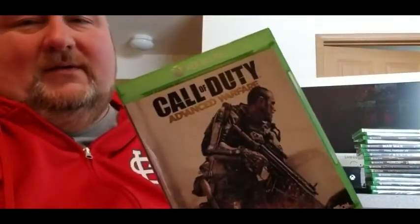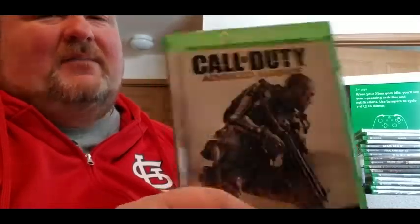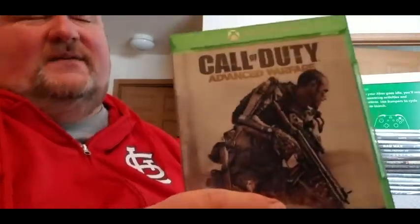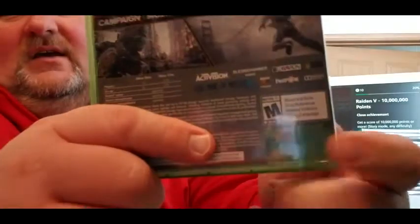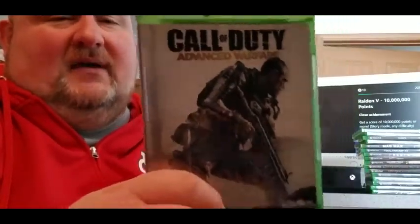Now here's the biggest disappointment of my Xbox One collection. I paid full price for Call of Duty Advanced Warfare, and it bugs me to this day. I paid full price because there was a promo in December, a month after its release, where you purchase it, put in a code, and get a full $60 rebate after you send in the proof of purchase, which, as you can see, I sent in. It's cut out. Well, they sent me the form for PS4, even though I put in that I'm getting the Xbox One version. So they denied my rebate.